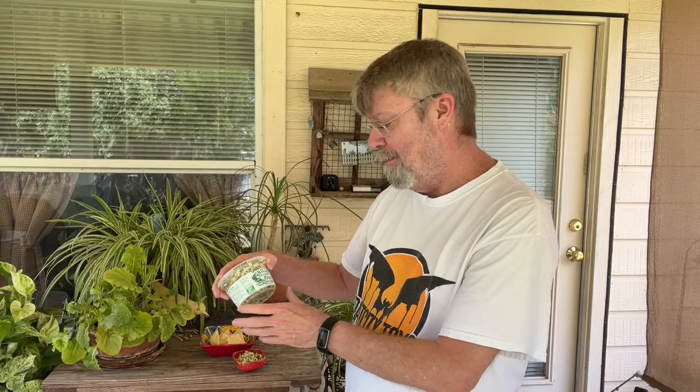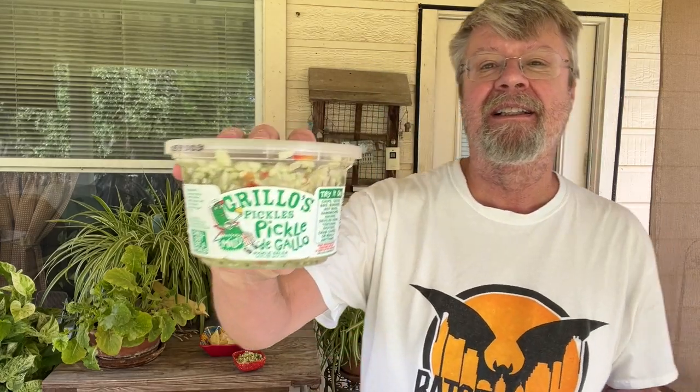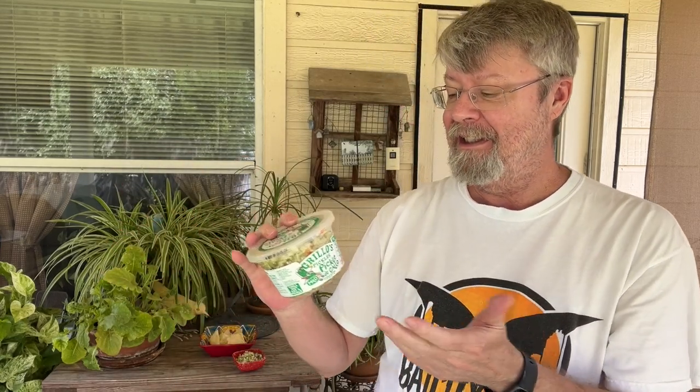Hey folks, got a slightly different Salsa Saturday today, so that's why I'm not wearing my I Heart Salsa t-shirt. Because today's salsa is a pickle salsa. See, it says pickle salsa. This is Grillos Pickles de Gallo. They say it's a salsa, so I'm going to include it in the Salsa Saturday.